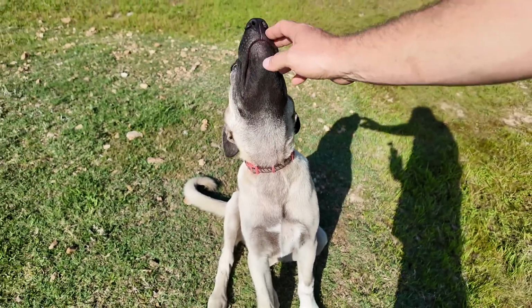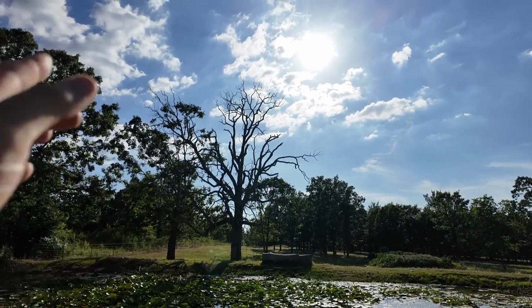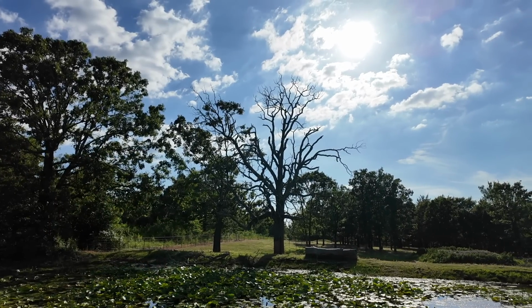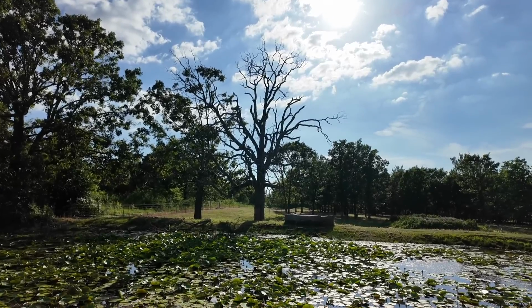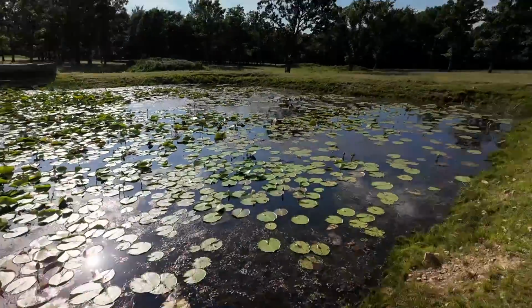Yeah, we got to cut this big tree down. We got a big old oak tree right there, right above the pond, and it's already starting to fall down. That's going to be some firewood. It'll probably be this fall before I tackle that, but I'll fell that tree and we'll cut it up. Even the limbs are going to produce some good firewood for our wood stove.